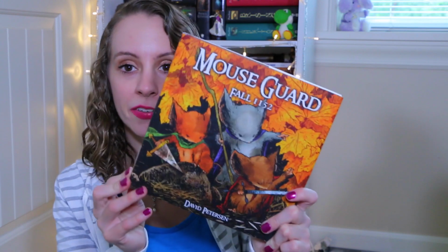So the next book that I picked up is another graphic novel, and I first ran across this on Amazon, and then I ended up seeing it on a couple of people's channels, and I fell more in love with it than I already did when I first saw it on Amazon, and I decided to pick it up this month, and that is Mouthguard, Fall of 1152. I've heard amazing things about this graphic novel series. I believe there's 3 of them out now, and the art is gorgeous. I mean, look at this cover. I love it so much. It's fall, which is my favorite season, by the way.